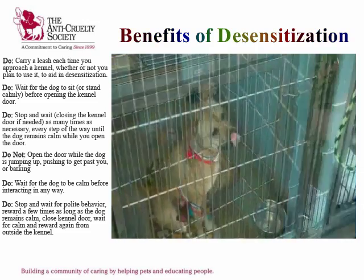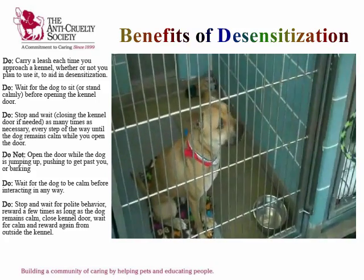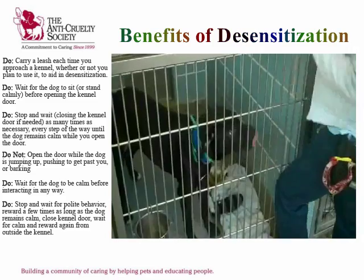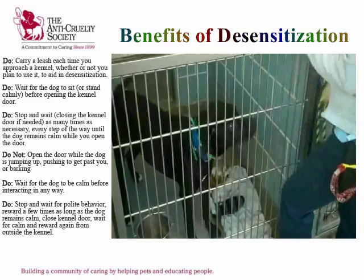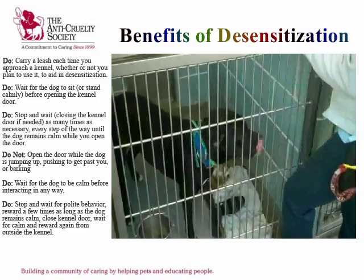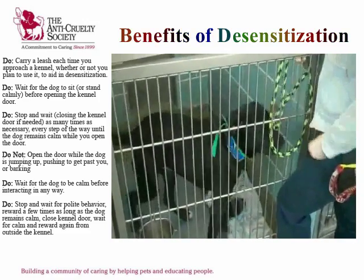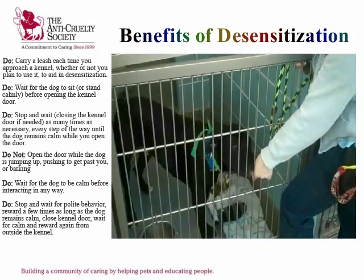Do wait for the dog to sit or stand calmly before interacting with him in any way. Do stop and wait for polite behavior. Reward a few times as long as the dog remains calm. Close the kennel door, wait for calm behavior, and reward again from outside the kennel. Do repeat this process multiple times in a session, waiting for politeness at every step. It is not necessary to put the leash on the dog or take him out of the kennel for this practice to be very effective.